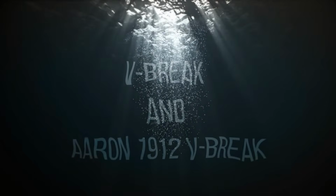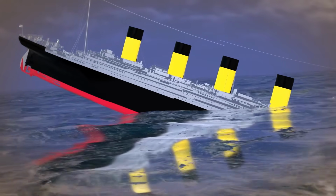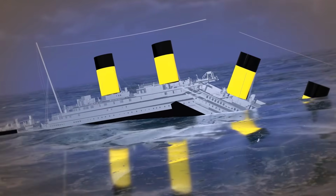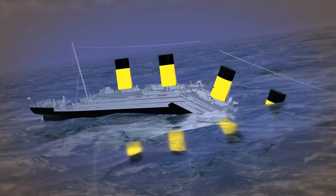V-break and Aaron 1912 V-break. According to the first breakup theory, the Titanic reached a high angle, and the weight of its unsupported stern caused it to crack from the top down. But it's physically impossible. So, are there any other ideas?